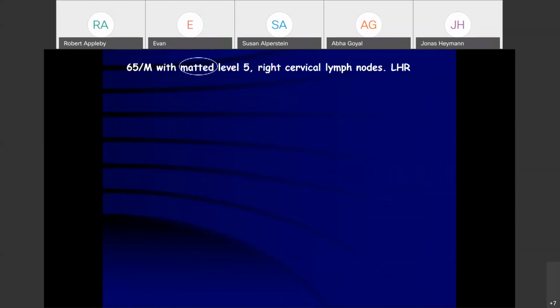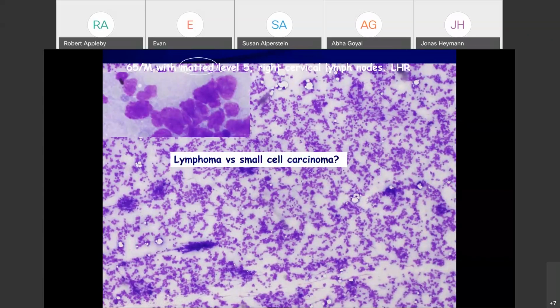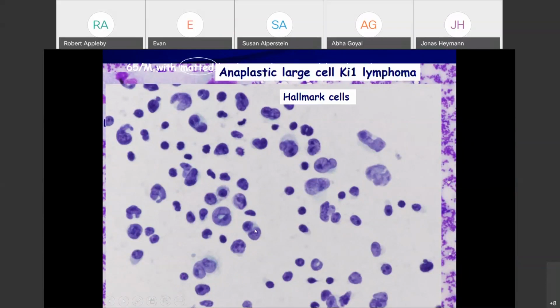Matted lymph node, bad news. And it's definitely malignant. But should I do flow cytometry or should I do cell block? Could this be small cell carcinoma or could this be lymphoma? And then I have to look for lymphoglandular bodies, and I found the lymphoglandular bodies. So I said, okay, I'm going to do flow cytometry. And then I returned to the cytology lab. I did ultrafast Pap. You see, thank God I did not do cell block because those are hallmark cells. Hallmark cells. So it's like anaplastic large cell T-cell lymphoma.